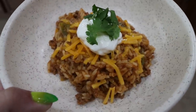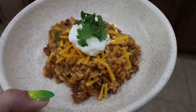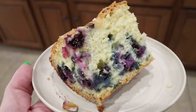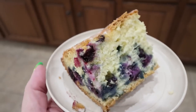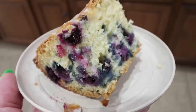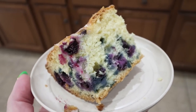I will go ahead and put points, calories here on the screen. Like I said, I topped it with just about 1 tablespoon of cheese, 1 tablespoon of sour cream, a little bit of fresh cilantro. This is dinner because I'm having cake for dessert tonight. Look at my dessert. I mean, can we just, for a moment, it is a glazed lemon blueberry sheet cake that I made in my meal prep. You guys, if you make one recipe out of that whole meal prep, highly recommend the whole meal prep. You have to make this cake. It is absolutely moist, lemony, blueberry fresh, delicious. So this is my dessert.